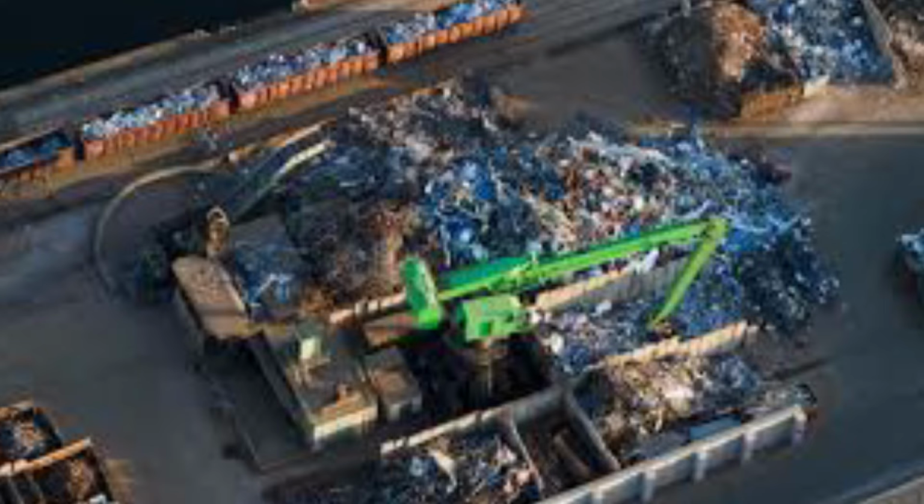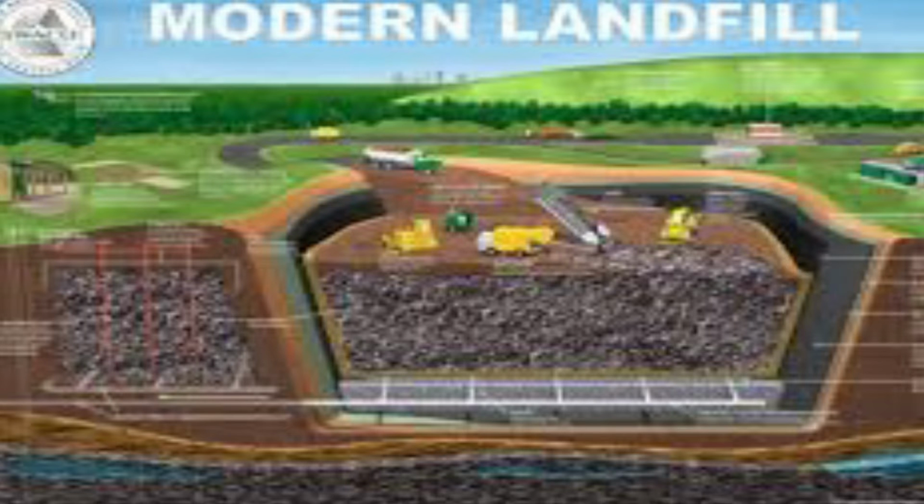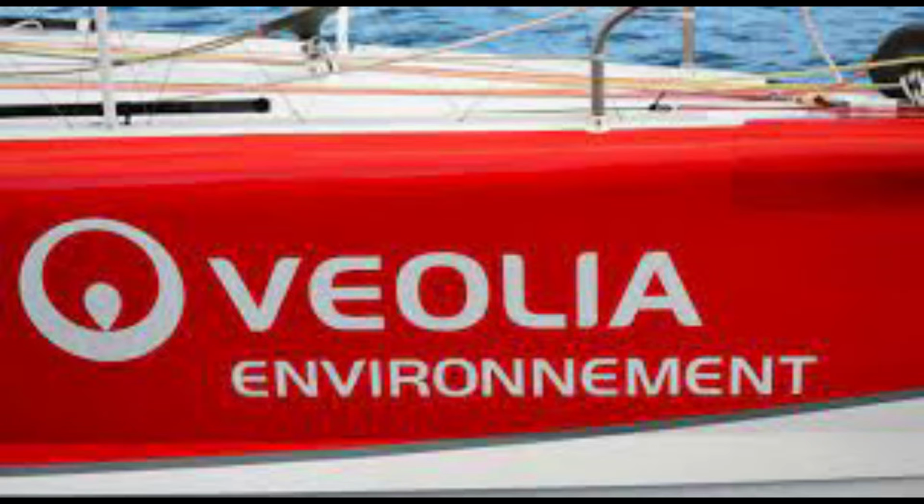A landfill site, also known as a tip, dump, rubbish dump, garbage dump, or dumping ground, is a site for the disposal of waste materials.